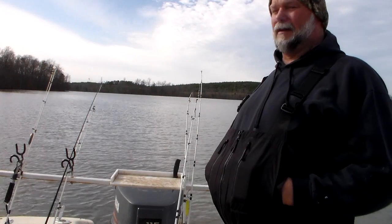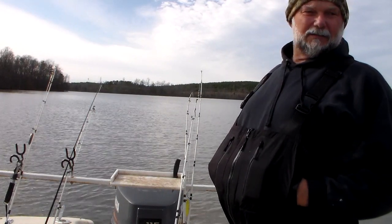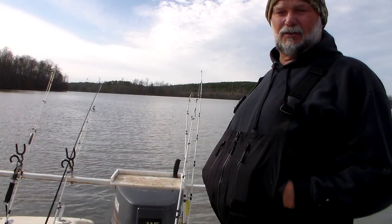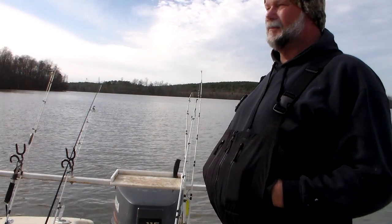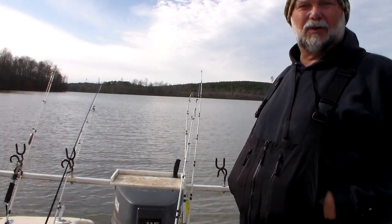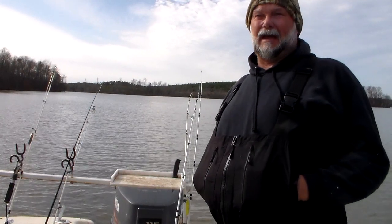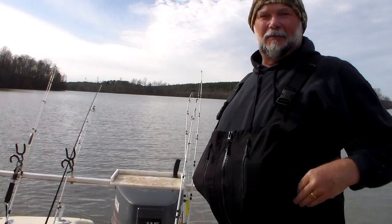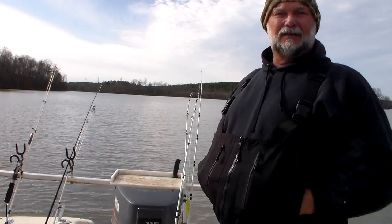I'm gonna just drift. Forgot to charge my trolling motor batteries. I don't know from last week if that thing's got any charge left in it or not. But I fished in High Rock last week. The water was down like 8 foot, 8.5 foot. They dropped it down for people to work on the piers and I thought, well, the fish would be piled up together.